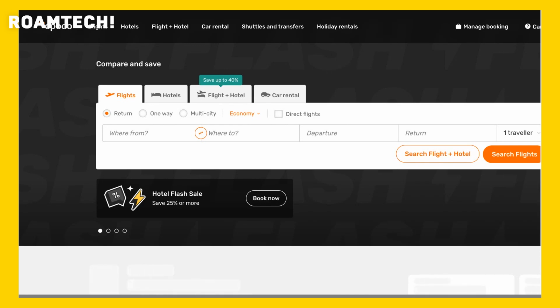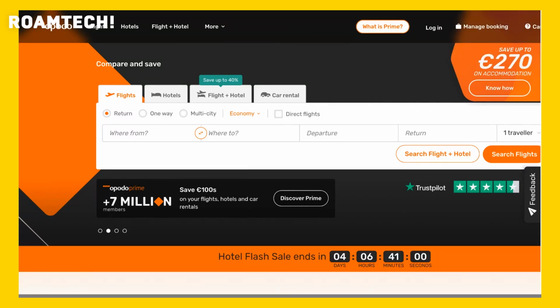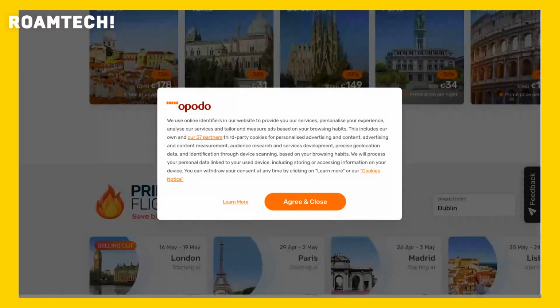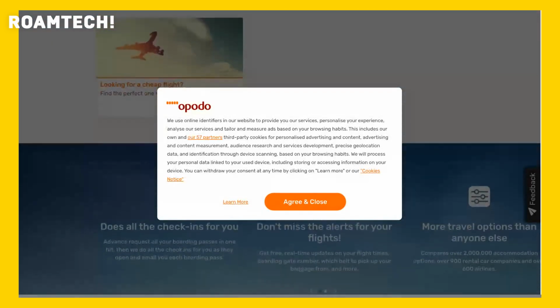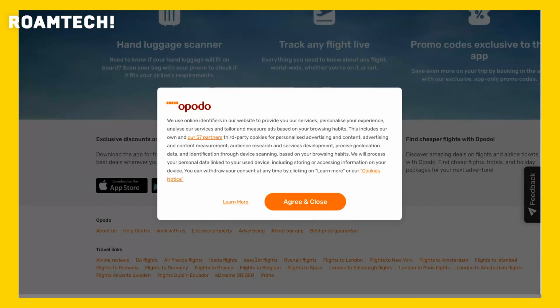Today, we're taking a look at Opodo, a popular online travel agency that helps you book flights, hotels, and even rental cars. Located at www.opodo.com, this website offers a comprehensive platform for planning your next adventure. Whether you're dreaming of a tropical getaway, a bustling city exploration, or a quiet countryside retreat, Opodo provides a user-friendly interface to search and compare deals from various airlines and accommodation providers.